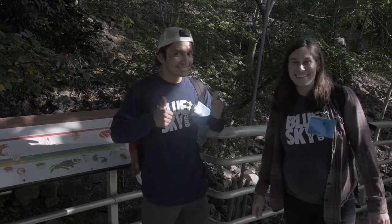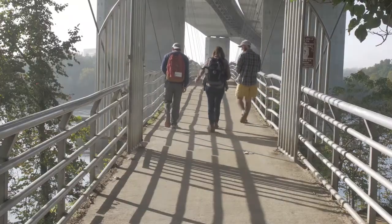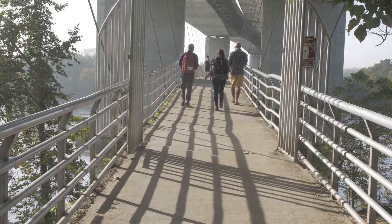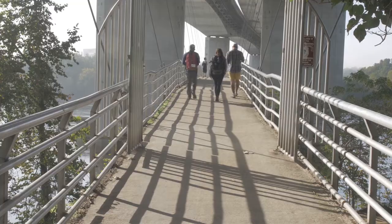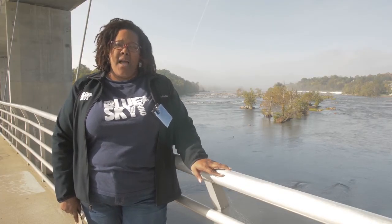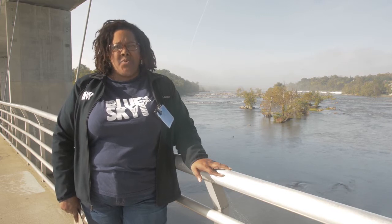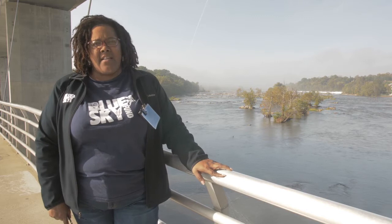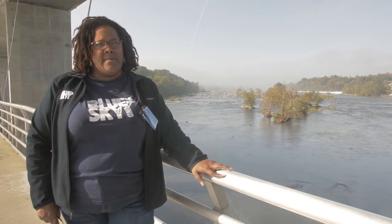Let's go on a hike. Look at this moss. Whoa, I've never seen that there. Morning light. Remember that geological features take place over time. It took 2 million years for the water to cut down this valley to create the river.